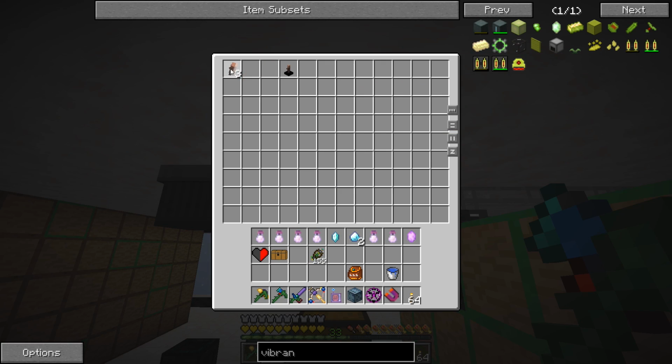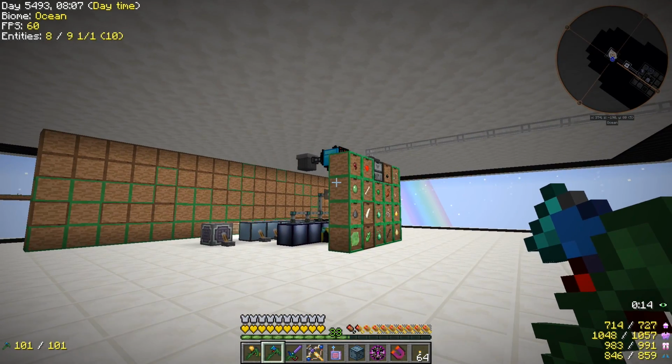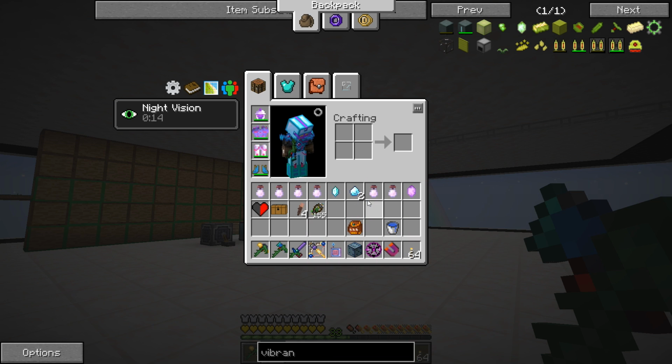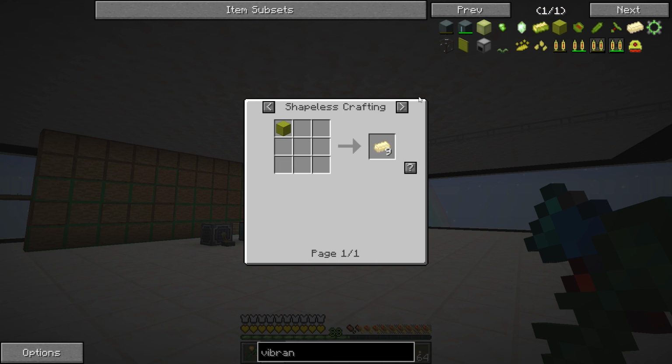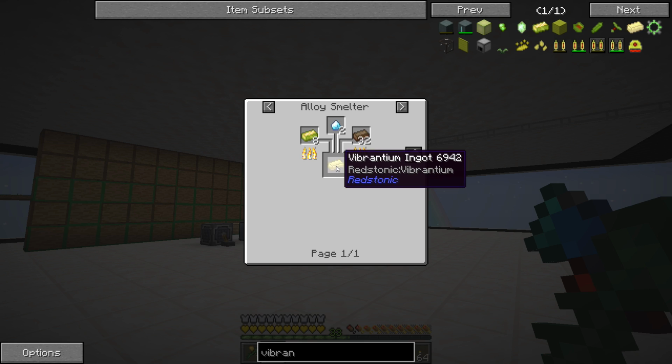So we have 4 more. Not quite enough. We did get a villager trophy, though. Not sure if that's useful. Okay, well, let me go ahead and wait to get 2 more villager souls, and we will make the Vibranium stuff. It's not super difficult to craft. We have all this stuff ready to go, except for the enticing crystals, I suppose. But yeah, we just gotta do a little bit of waiting, and we'll be right back, guys.